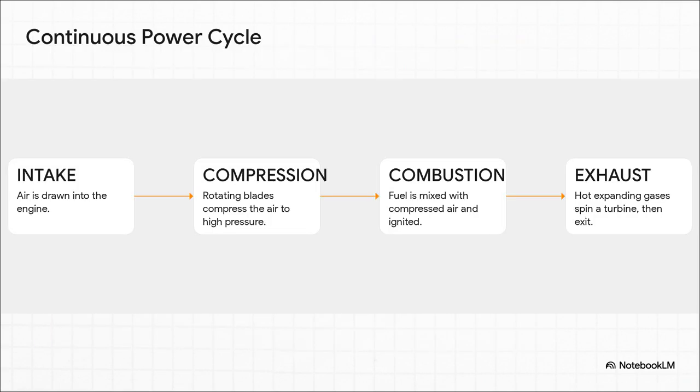So let's walk through that cycle. First, a whole bunch of air gets sucked into the intake. Then, a series of rotating blades, that's the compressor, squeezes that air down to an incredibly high pressure. That super compressed air then gets sprayed with fuel and lit on fire in the combustion chamber. And here's the magic part. The hot expanding gas blasts out the back, and on its way out, it spins a turbine wheel. That turbine is connected by a shaft all the way back to the compressor at the front, which keeps the whole thing going. It's a self-sustaining cycle once you get it started.